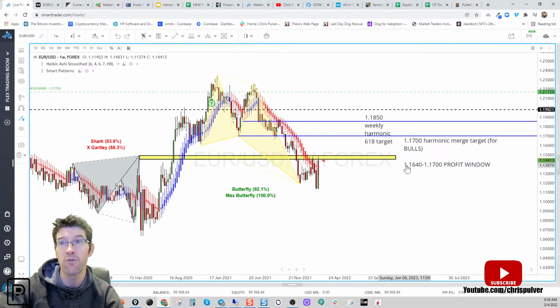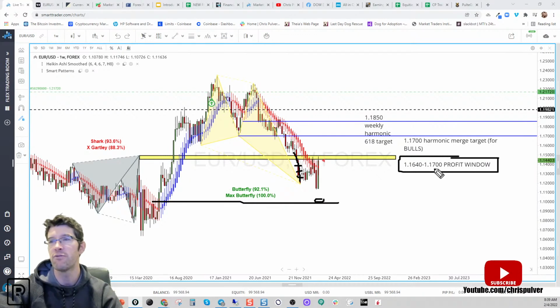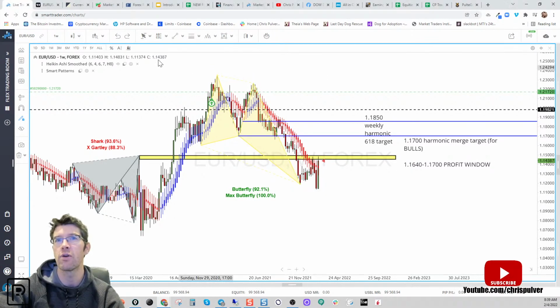If it gets to 1640, 1650, because I've built my position on this decline, and I built my position slowly over time, and I'm looking for this to bounce off of 1.10. I just didn't get that buy trade there. But I have been holding long, and the levels I look to trade back to are right here inside that window. So to me, anything above 1640 is good enough, and I'm going to go ahead and start looking to take some profit. I wouldn't be surprised if price does find a way to hit that harmonic merge at 1.17. Okay, so that's a little euro dollar action there.